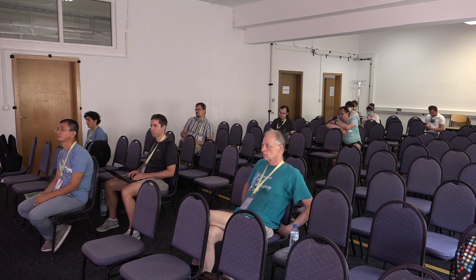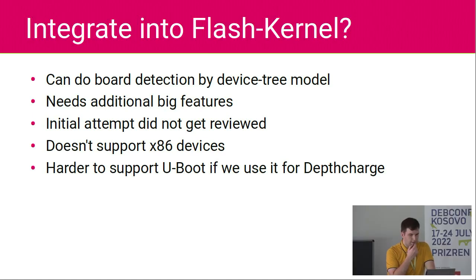I said there is flash-kernel for U-Boot devices. Can't we integrate into that? We can. It supports most of the things. I tried to actually implement it. There are a few features we need. It doesn't yet support x86 devices, and my attempt didn't get reviewed. The maintainer didn't have the time.